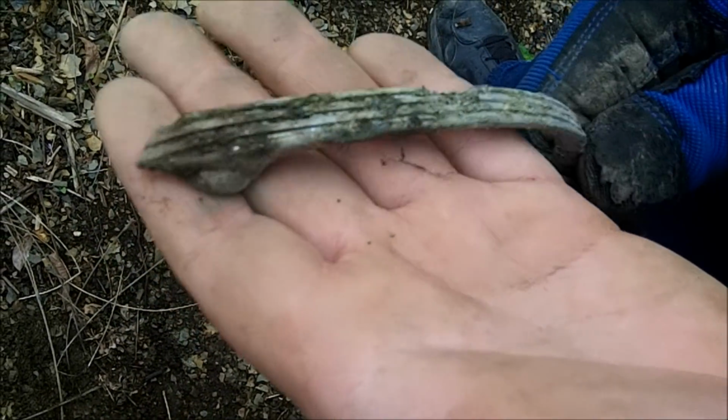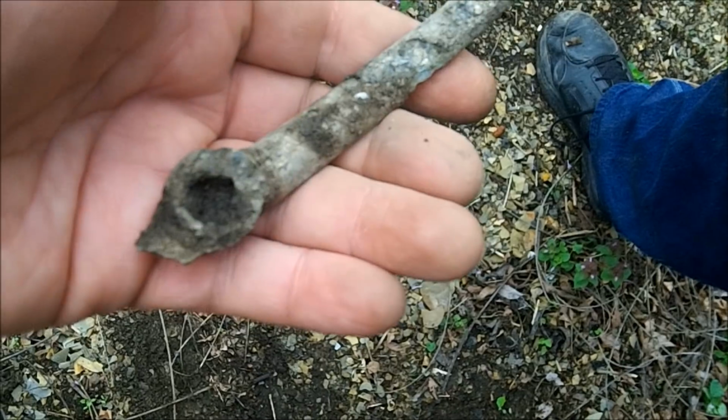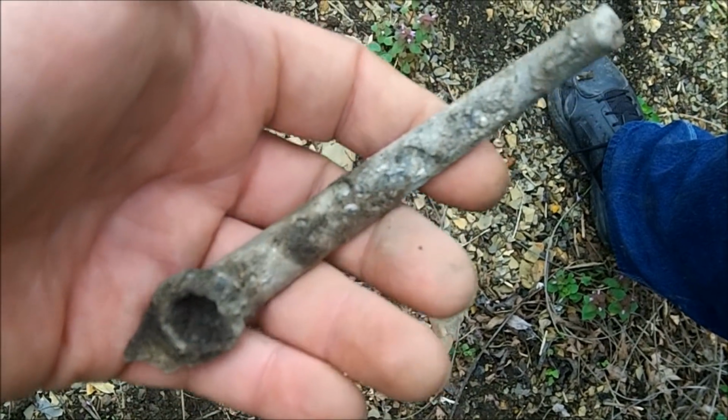Another cool little find. It's an inside door handle. Probably looking at about a 30s or 40s automobile. We're putting a car together. Yeah, we've got a lot of car parts. One piece at a time.